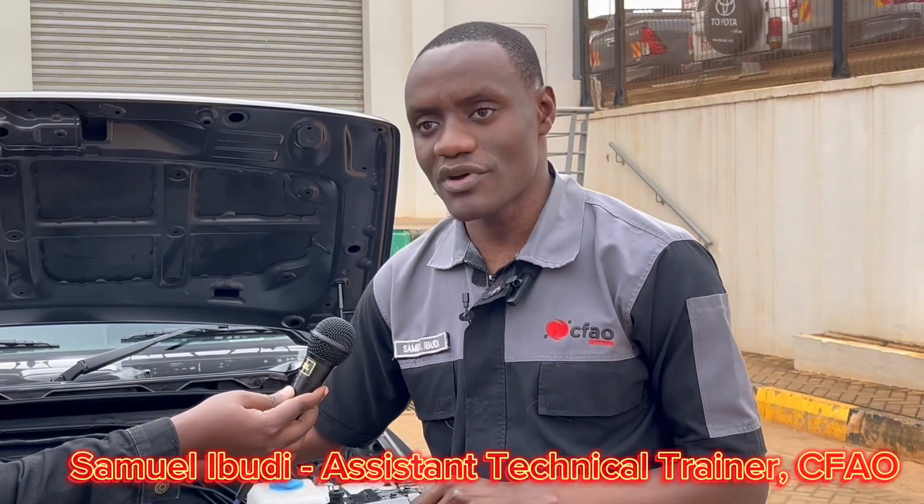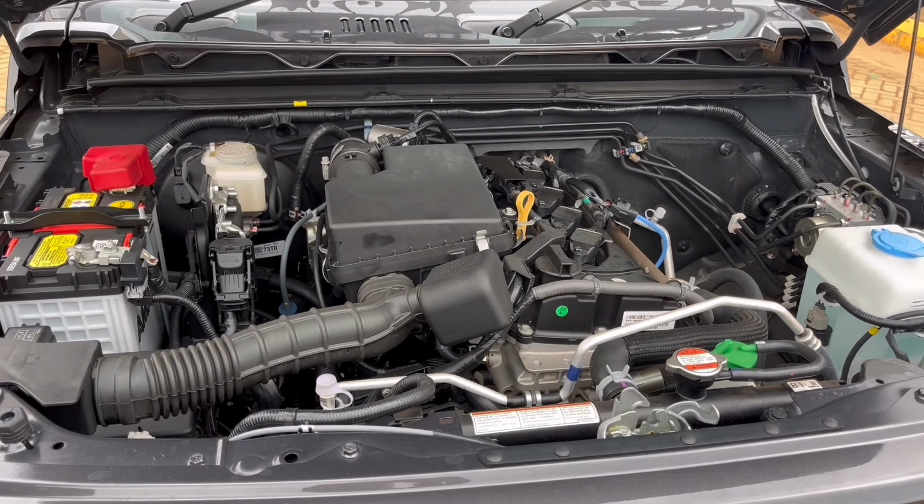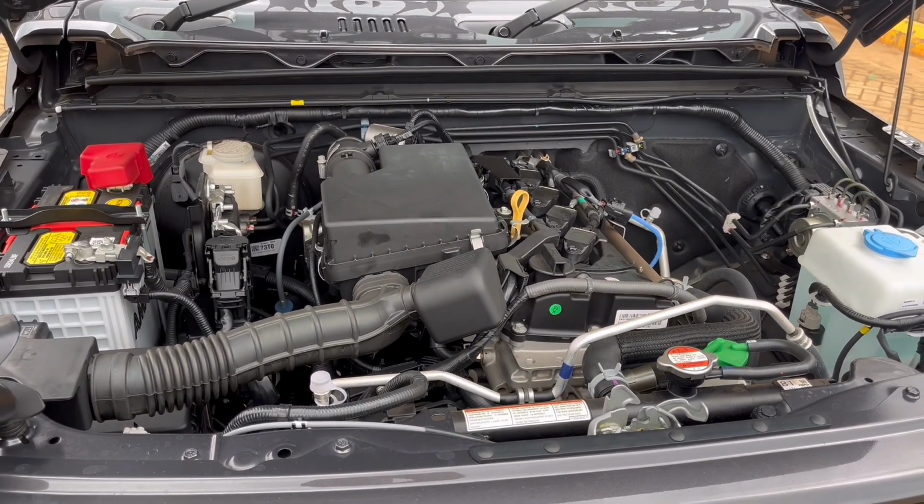It offers you a 1.5 liter engine with a VVTi system. That means that the opening and closure of the valves inside the engine is varied depending on driving condition, which means you have a more efficient intake of your fuel. So that means that on the road you will be consuming quite lower than what an ordinary person driving an ordinary engine that comes without those systems would be consuming.